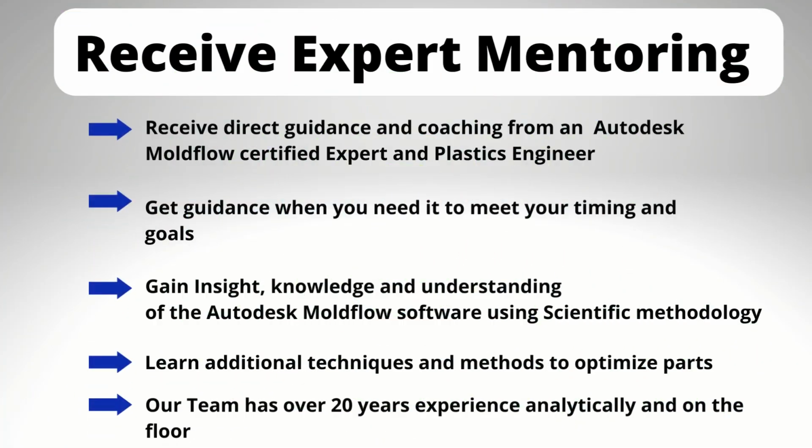Receive direct support and coaching from an Autodesk Moldflow certified expert and plastics engineer. Get support when you need it to meet your timing and goals. Gain insight, knowledge, and understanding of the Autodesk Moldflow software using scientific methodology. Learn additional techniques and methods to optimize parts. Our team has over 20 years experience analytically and on the floor.